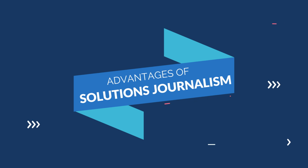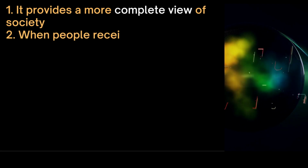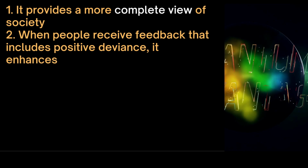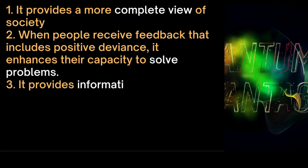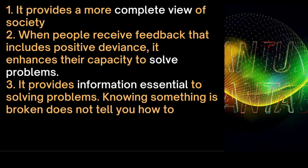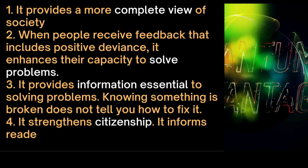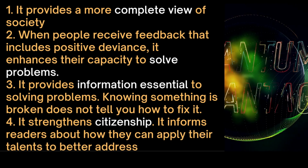The advantages. It provides a more complete view of the society. When people receive feedback that includes positive deviance, it enhances their capacity to solve problems. It provides information essential to solving problems. Knowing something is broken does not tell you how to fix it. It strengthens citizenship. It informs readers about how they can apply their talents to better address social problems.